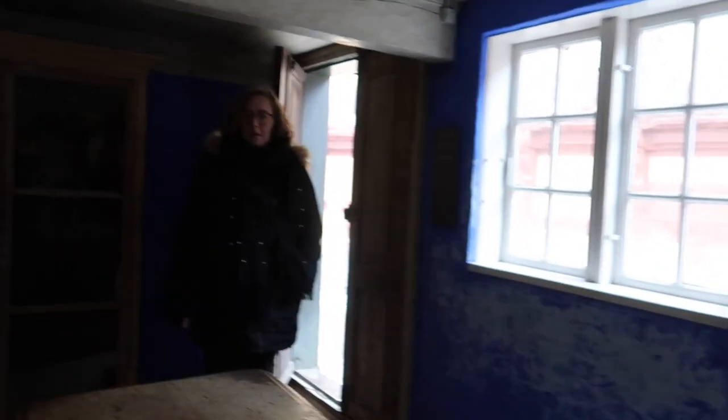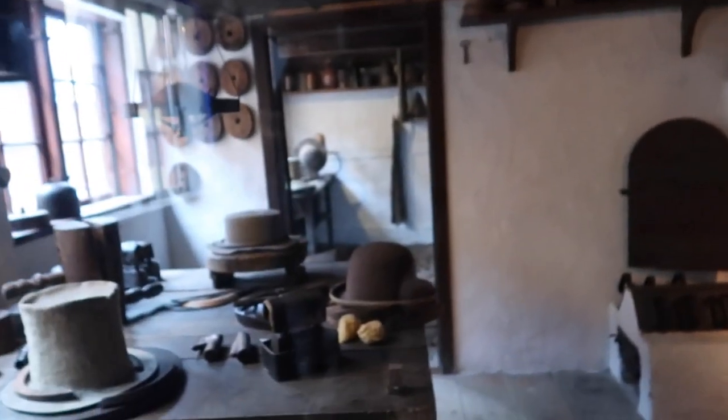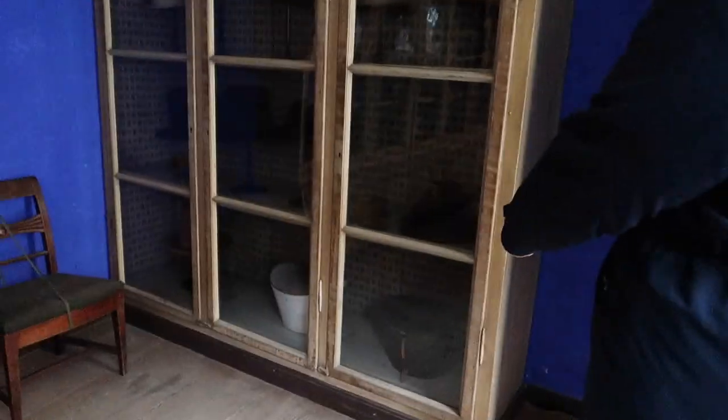Imagine when making a hat was an art form. Oh yeah, today it's like a machine. Yeah, this was craftsmanship. Exactly, it's a shame we don't have that anymore. It's like everything has to be quicker and smarter. Yeah, look at that. The hat box. It's so sad. Oh, there it is. I couldn't get it on camera. It's the box for the hat. Yeah, it's a hat box.